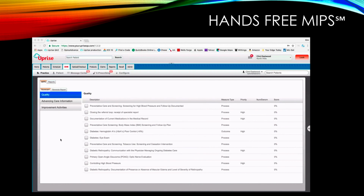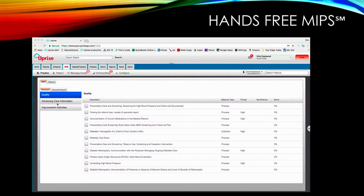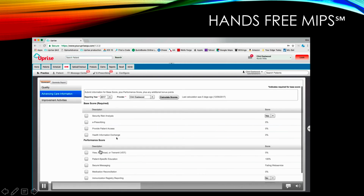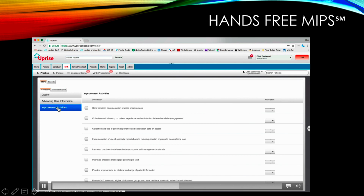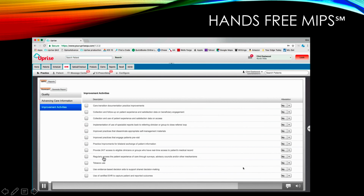Here's a quick view of the MIPS-free report scorecard. And you can see here on the quality, we've got all the quality measures. Go over to Advancing Care. We can look at all the Advancing Care measures here. And we can go over to Improvement Activities, and we can see improvement activities down here. Again, built into the platform, and a platform that is built around meaningful use to save you clicks.